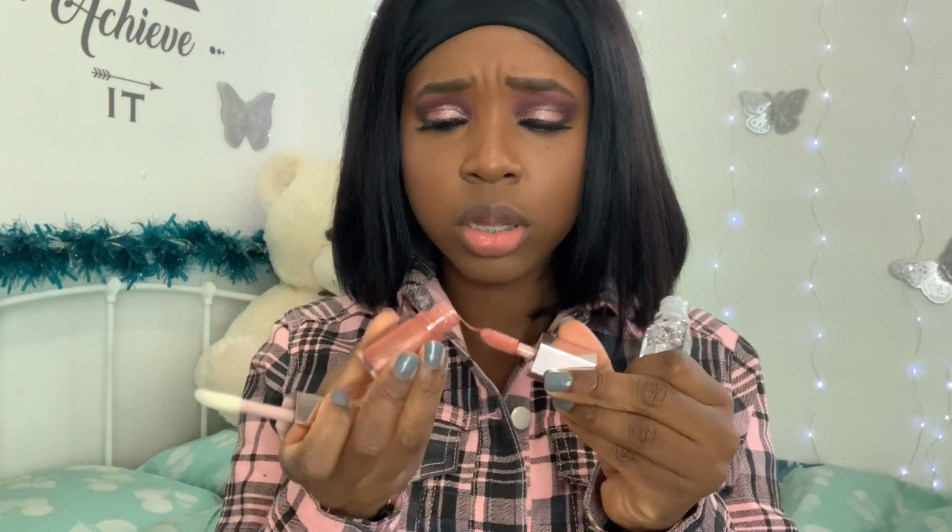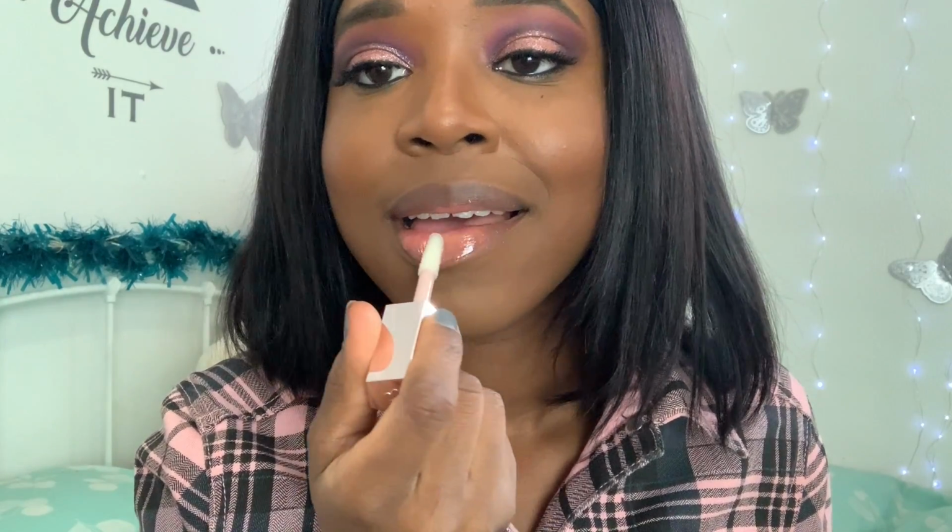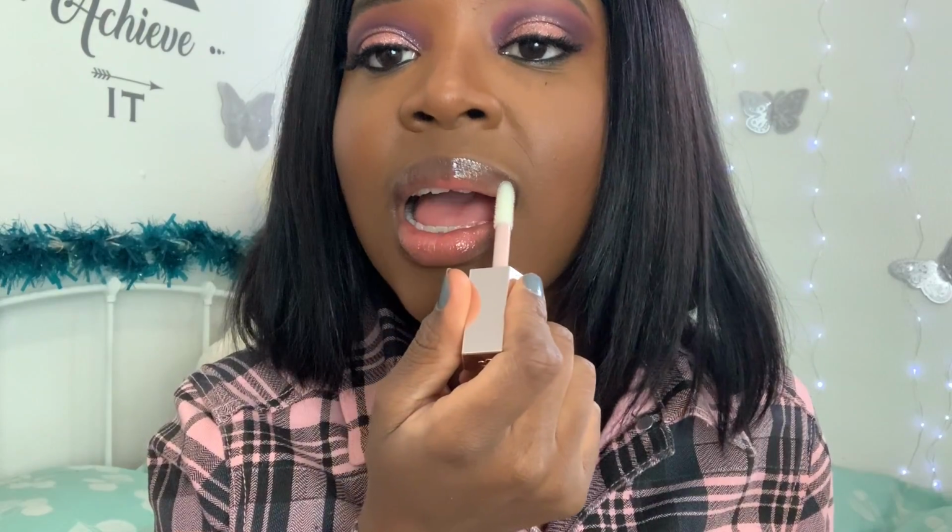Oh, you know, it actually does smell like Fenty Glow. What? Okay, you know what? Alright. Whatever. They do smell alike. And I'm just going to put that on my lips for you guys. She's creamy though.